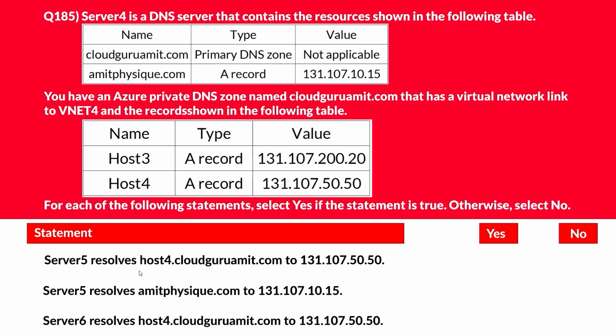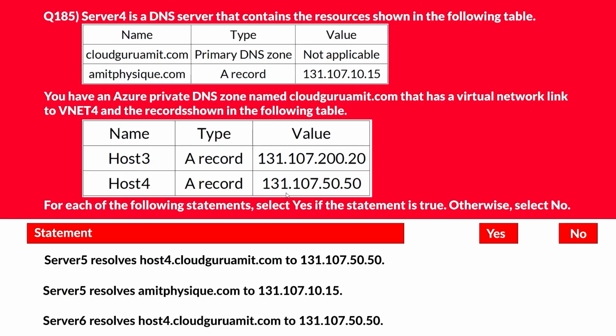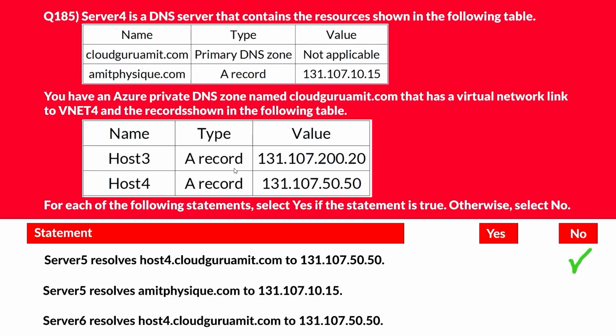Statement 1 says server 5 resolves host4.cloudguruamit.com to the IP address 131.107.50.50. Let's see in the diagram. Server 5 has no host4.cloudguruamit.com record for that. It would have worked if VNet 3 had a virtual network link to the private zone cloudguruamit. So therefore for now the answer is no.